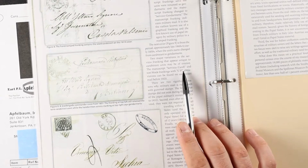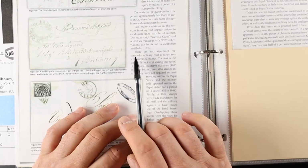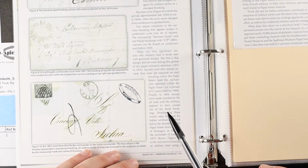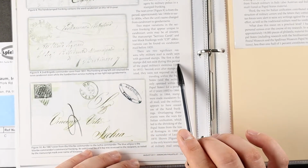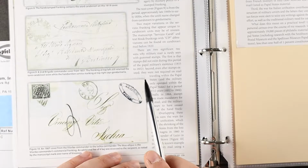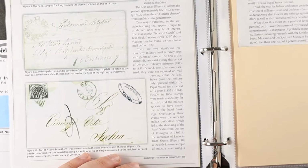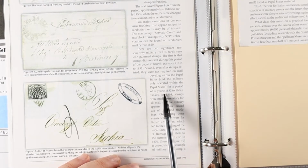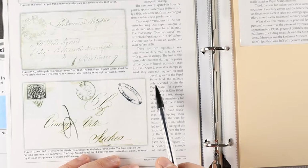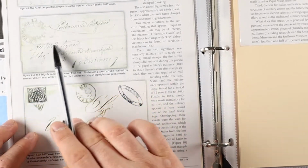Interesting. So there are just two major variations of the franking for the Carabinieri mail. Okay, there are two significant reasons why military mail is rarely seen with gummed stamps. The first is that the stamps did not exist during this period of the papal military's existence from 1850 to 1852. Second, even after stamps existed, they were not required on mail traveling within the Papal States, and the military only operated within the Papal States for a period of 12 years, from 1852 to 1864. So they just didn't have to use them. They were not required. Finally, in 1864, the stamps were made mandatory for all mail, and the military appears to have ceased use of the frankings, which is just the hand stamp.